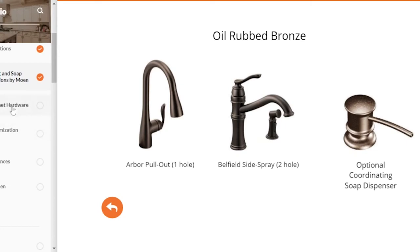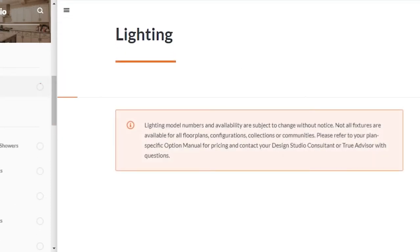faucet myself. The cabinet hardware is optional for some builds. It was not optional for mine. This was actually included. I'm not going to show you what's in there because there are so many options. Another place where I might go is lighting.